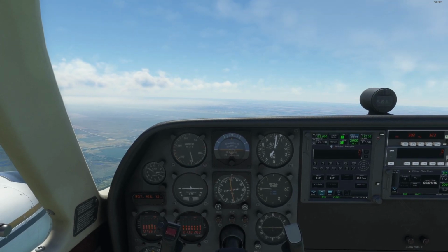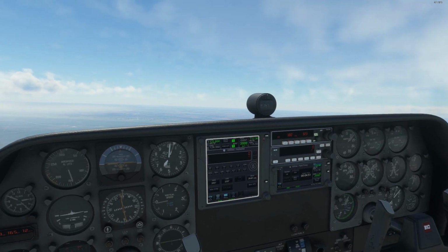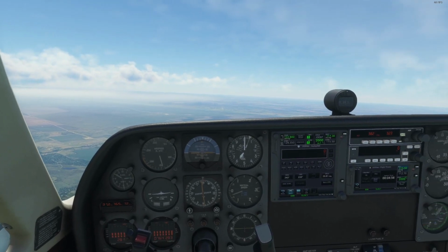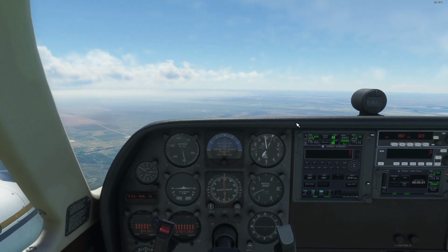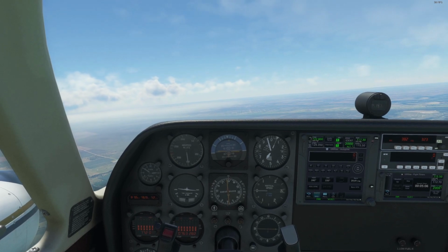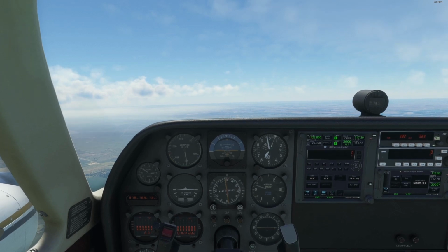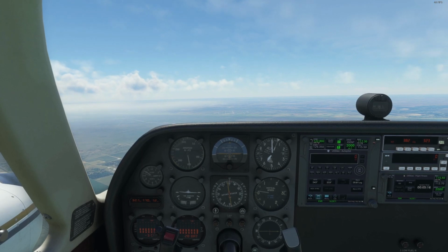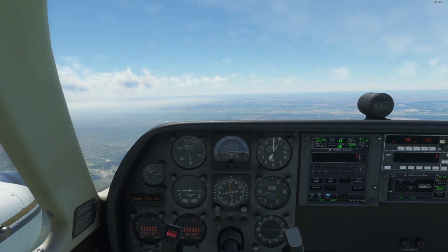Should probably be a little bit faster. So let's see if I can increase the power a bit. I hate this when suddenly this rectangle becomes visible around it. Yes, that's the speed I want to be at. 150 indicated to give me a 170 true airspeed.